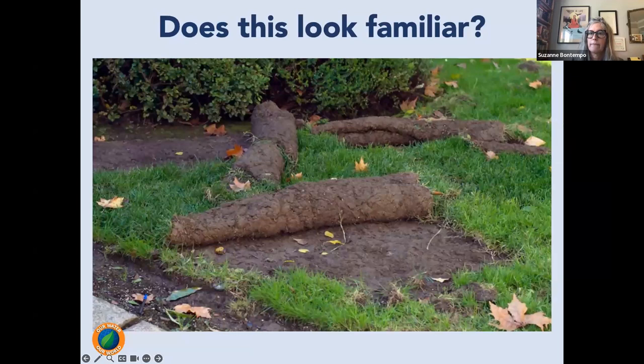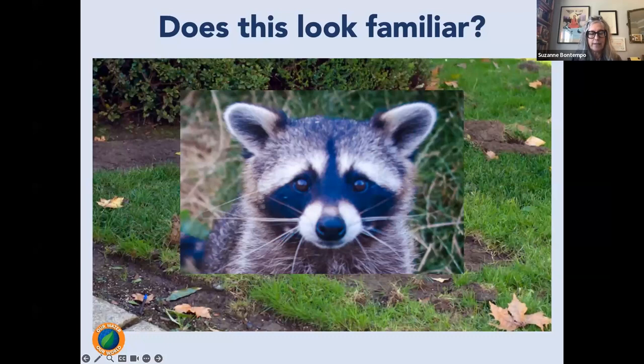And is this happening to anybody? Does this look familiar? Well, the culprit is going to be our friendly raccoon. And we might also see some whorls on the lawn that are actually damage created by skunks. Skunks and raccoons know winter's coming, so they're out there looking for grubs before those grubs sink deeper into the soil. As those soil temperatures cool, those grubs are going to dive deeper.